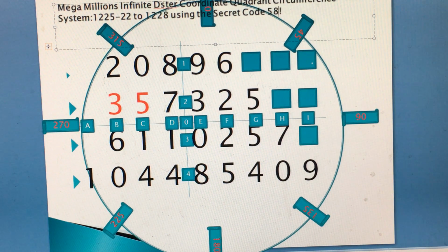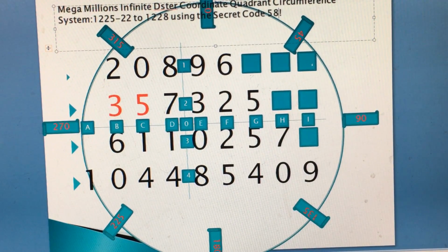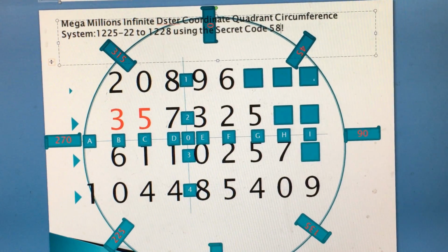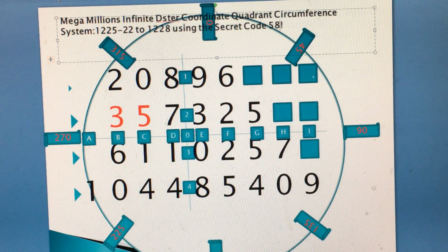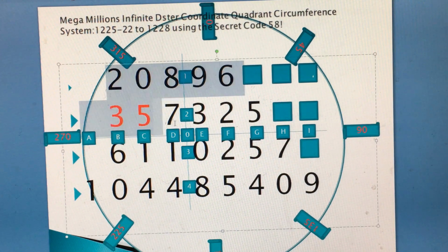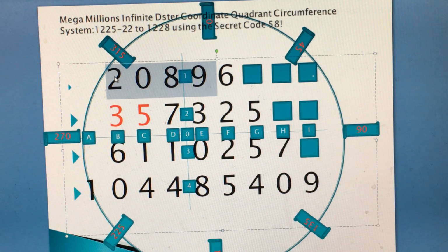Using the entire breakdown will help you get the maximum chance of hitting the jackpot. And as you can see, this is the infinite Dster corner quadrant system, and not only that, it goes from 0 to 360 degrees. And let's look at the number that came up, or will come up on the next draw. So let's work on that number first.